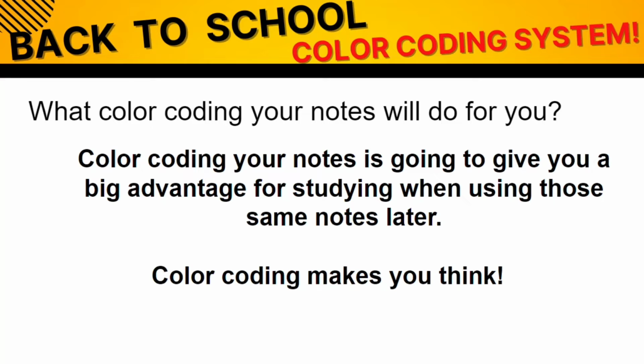Why color code your notes? Color coding your notes is going to give you a big advantage for studying when using those same notes later on. It's also going to speed up the learning process for you. Color coding makes you think. And thinking about what you're doing instead of just mindlessly doing it is the secret to remembering more.